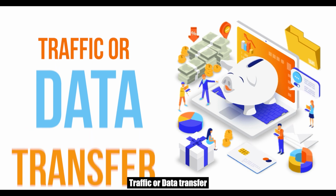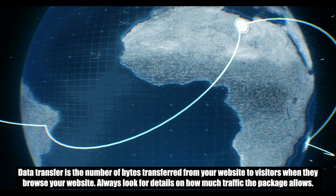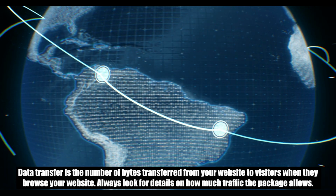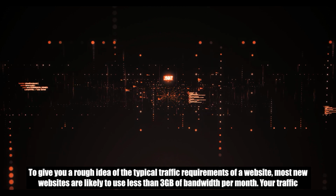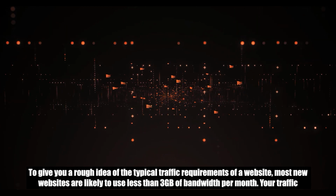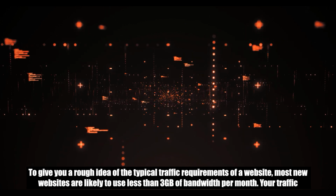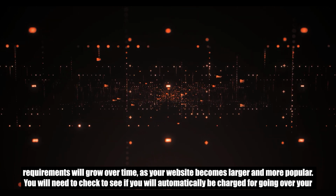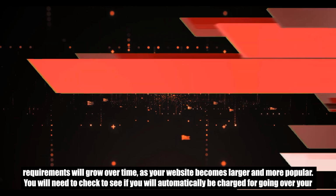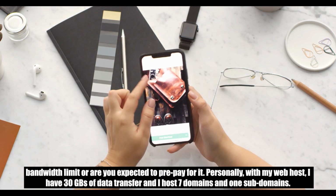Traffic or data transfer. Data transfer is the number of bytes transferred from your website to visitors when they browse your website. Always look for details on how much traffic the package allows. To give you a rough idea of the typical traffic requirements of a website, most new websites are likely to use less than 3 GB of bandwidth per month. Your traffic requirements will grow over time as your website becomes larger and more popular. You will need to check to see if you will automatically be charged for going over your bandwidth limit, or are you expected to prepay for it.